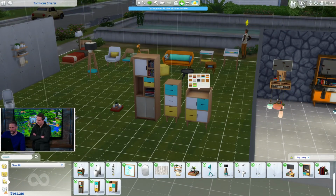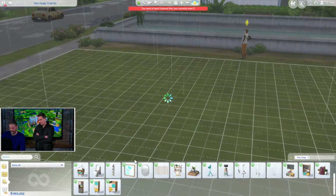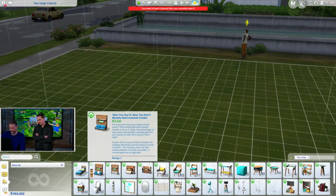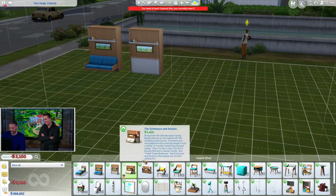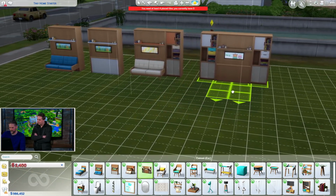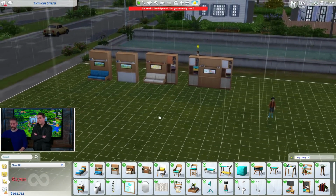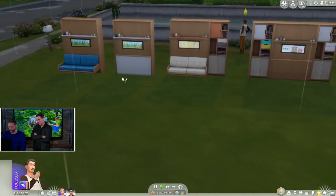So let's show off our last kind of object. I know what this is. So what are we looking at here, Connor? Looking at the Murphy bed. We're looking at the Murphy bed. It is.